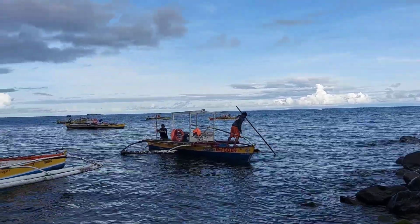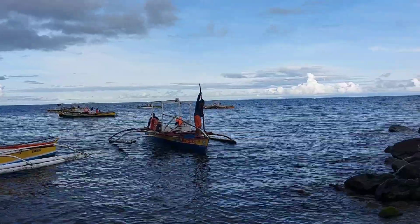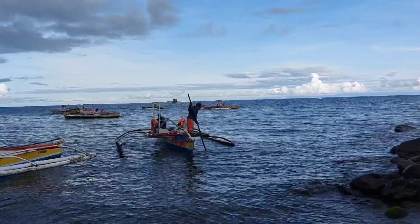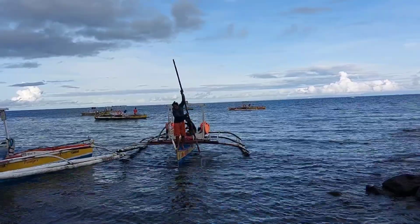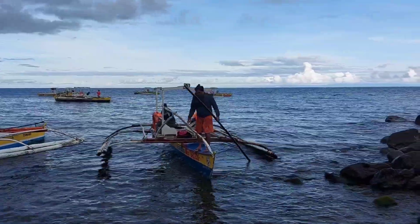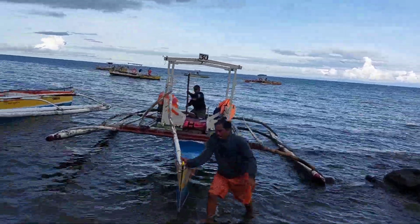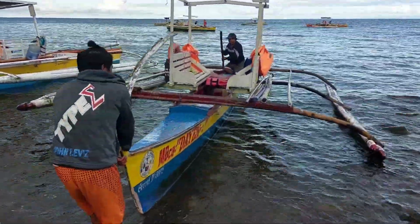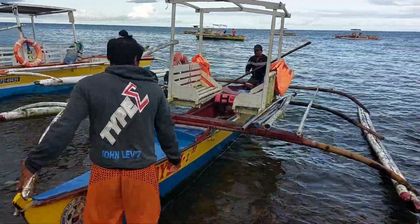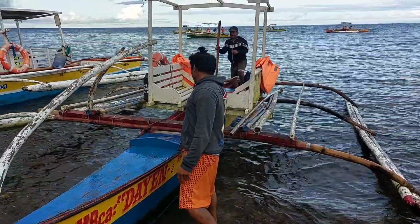And here is our boat. Will take us to the White Island, boat number 30. Time check right now, 7:47, so it's a late start. Okay, go there. Get on board, go.